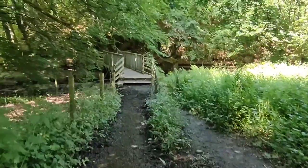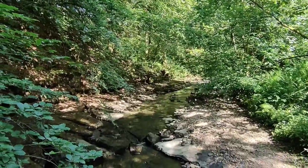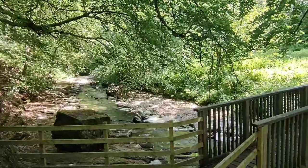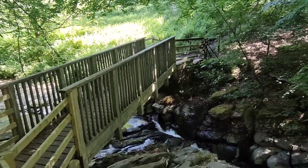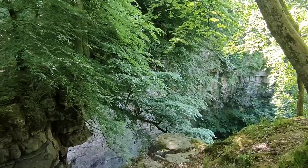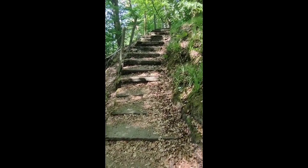So we've got a slightly soggy path here. That's okay, shows there's at least water. Steps it is. Hopefully not too many. How wonderful. I didn't want too many steps today. But look, they're made for normal people, not 6 foot, 7 foot giants. Excellent.